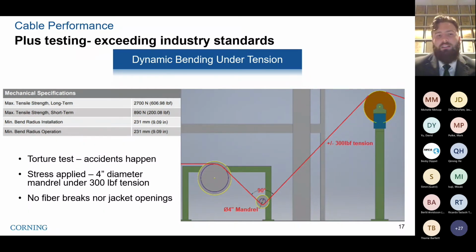And we understand that accidents happen. There's unforeseen circumstances that befall us all. We have oops moments, if you will. So we wanted to really stress this cable, figure out what happens when things don't go according to plan. Does it fail? Is it able to respond well? How robust is this? So let's continue to take it further.